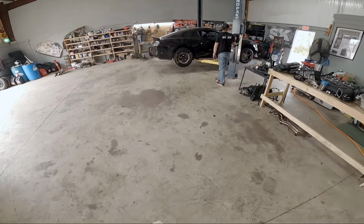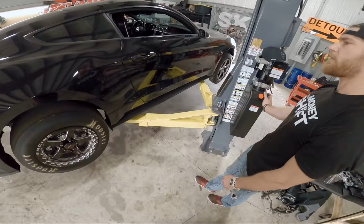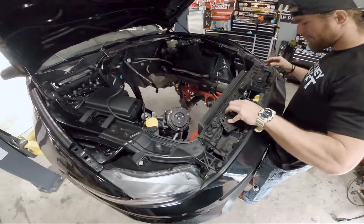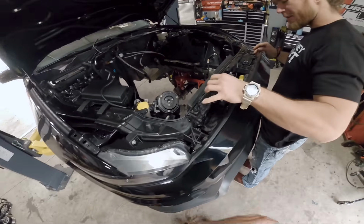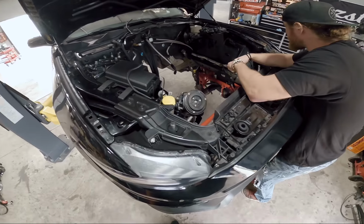Oh, come on, fat girl. Up she goes again. Once more. This time it should be the last. This time it should be the last time we have to pull it out for at least another few months till the new setup's ready.